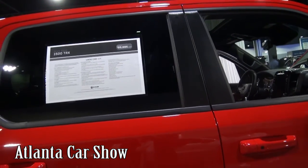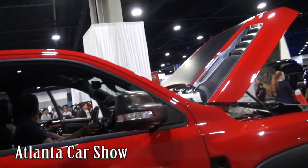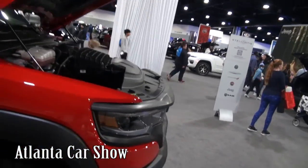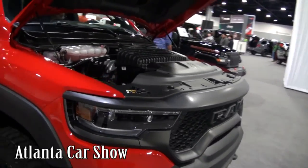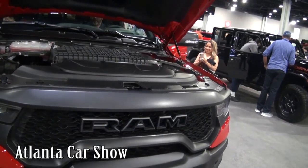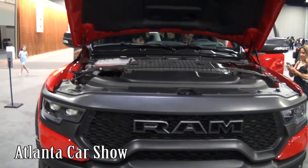This beautiful Ram truck is about $70,000. So that's a lot. Now from what we're hearing, you could buy a Cybertruck for around $60,000. It would have about a 500-mile range. So I'd consider that.